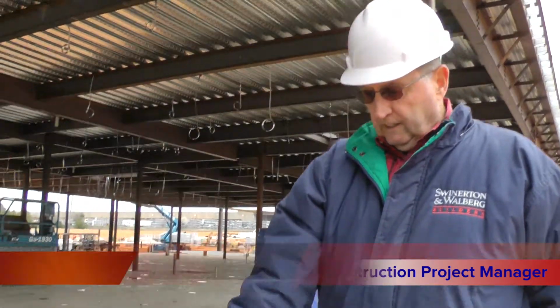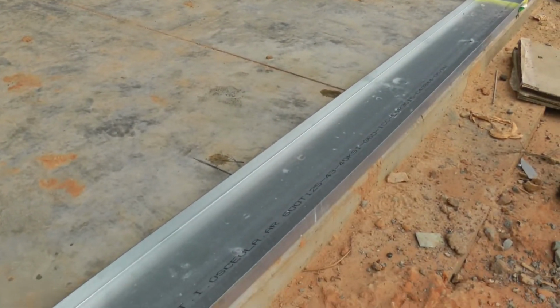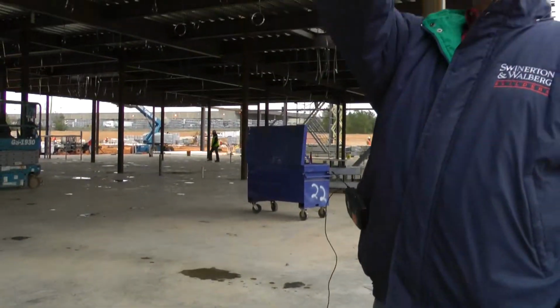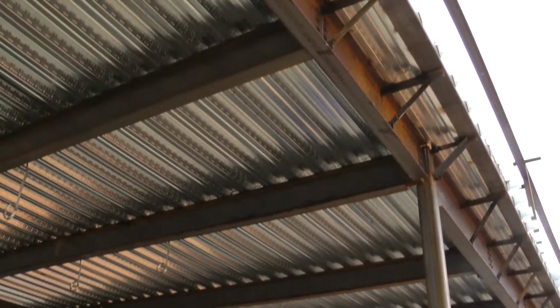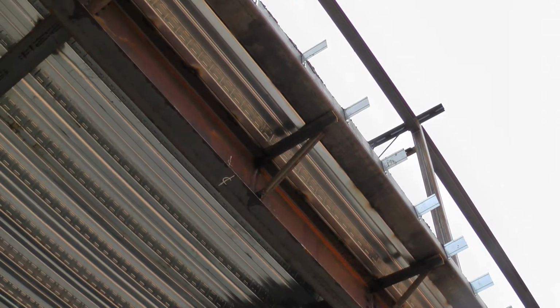If you look down here, that is the bottom track for the studs. The studs will sit in there and stand up, and up here above you see the silver clips sticking out on the side. The studs run right up by the side of the building going up to the second floor.